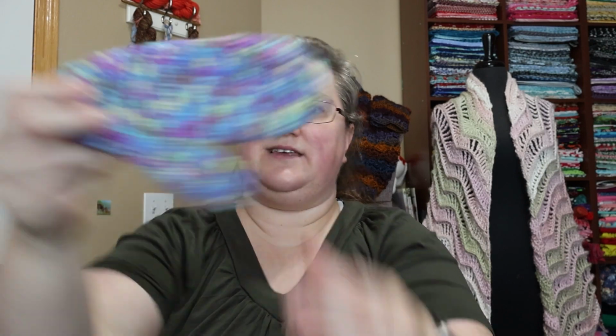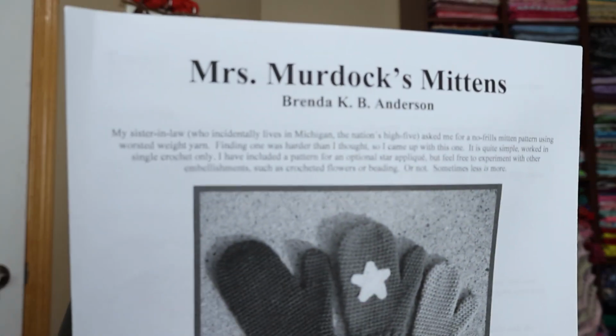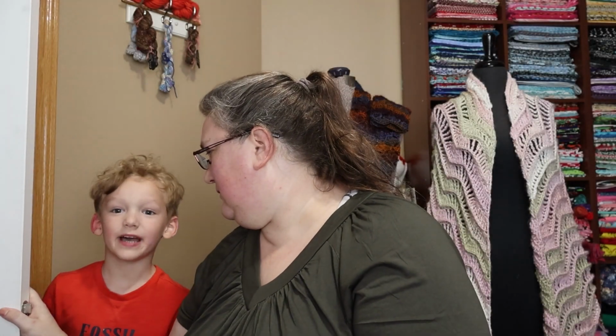The final finished object I have is the other mitten. So I have finished Bingo's mittens. I used this free pattern from Ravelry, Mrs. Murdoch's mittens.